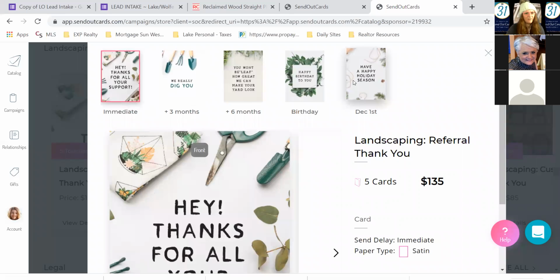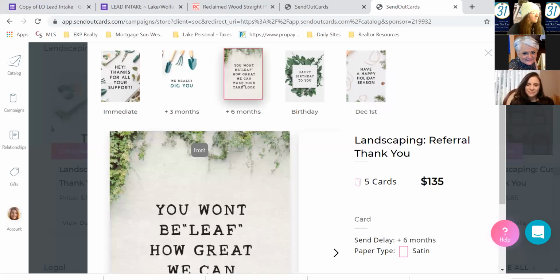Let's just say you don't have a landscaping business, but maybe you have a client that's an avid gardener. Or maybe you have a client that is in that business. Maybe they own a nursery, or maybe they own a landscaping business. Maybe they just love it. Or maybe you just have someone that this is just, isn't that a cool card? We won't believe how great we can make your yard look. Now, that is for someone that's in the business, right?